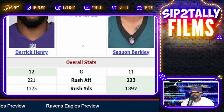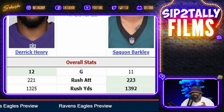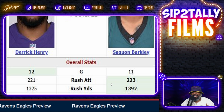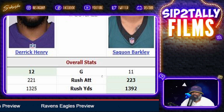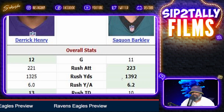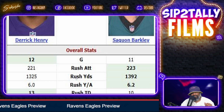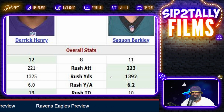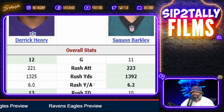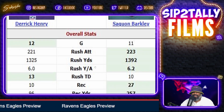Rushing attempts. Even though Saquon has fewer games, he has more rushing attempts than Derrick Henry. 223. Only 2 more, but still. He's played a whole game less and has more rushing attempts. And we're not going to talk about why that is. Not today, we're not. Rushing yards. Saquon, 1,392. Derrick, 1,325. Keep in mind, Derrick still has a week to sit out, so depending on how this game goes, we'll see if he can catch him. Rushing yards per attempt. Saquon, 6.2. Derrick, 6 even.